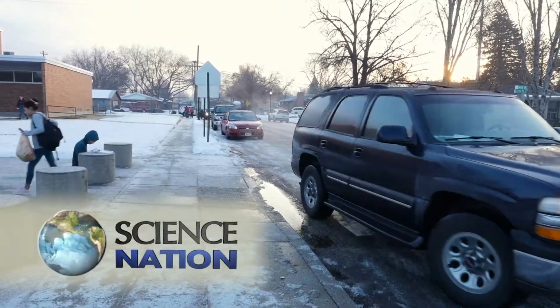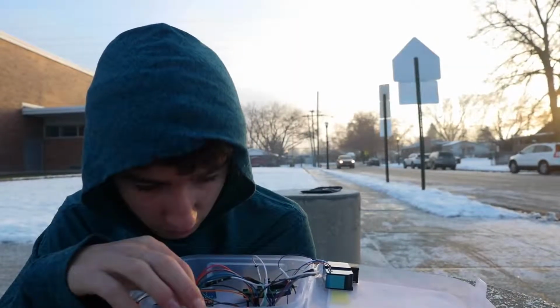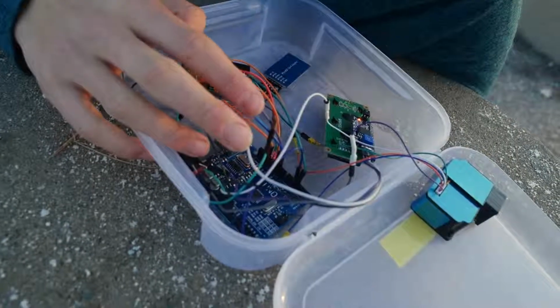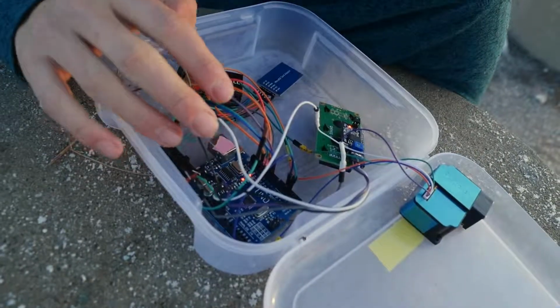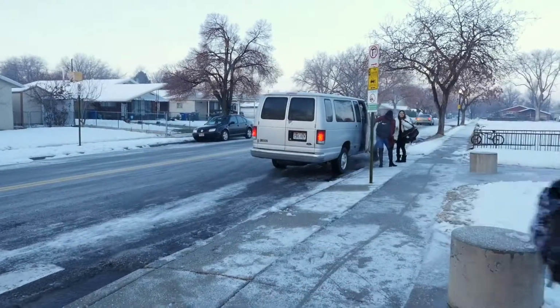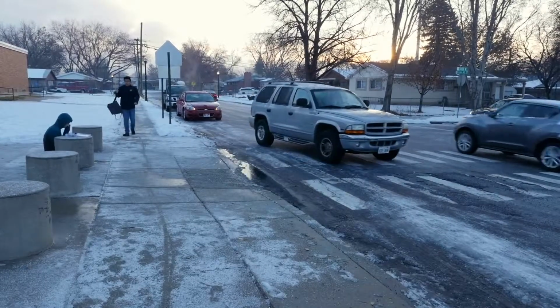It's 8 a.m. at the Salt Lake Center for Science Education. Julian Kennicott's day is off to a chilly start. This sensor is part of his science fair project. He's measuring particulate matter in the air linked to idling. So this is a good place to do this study because of the pickup and drop-off times. Those are when people are going to be idling the most. They're going to be waiting.